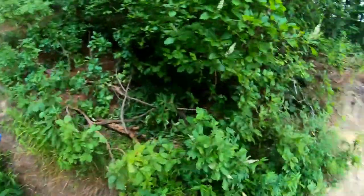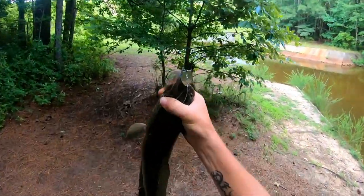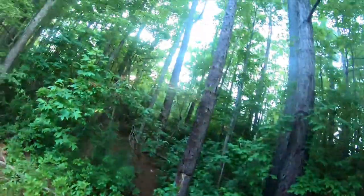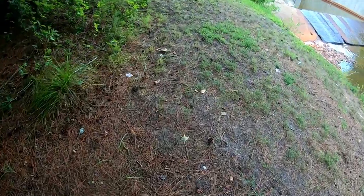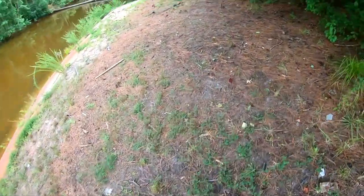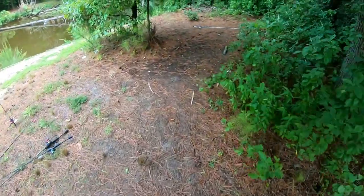That's what I'm talking about. But guess what, Aiden and Lyndon? Look at that lure. Let's go. Yes. Go. You see what I was doing, guys? I was fishing with that chatterbait.